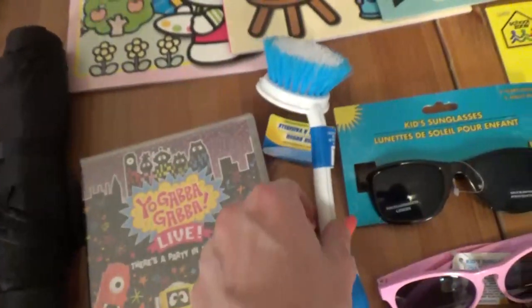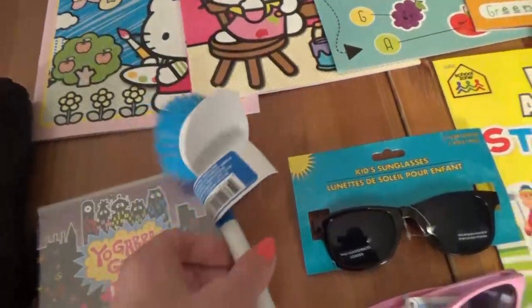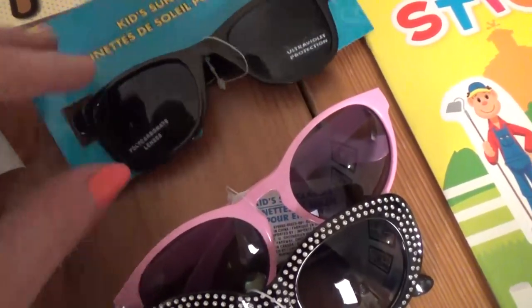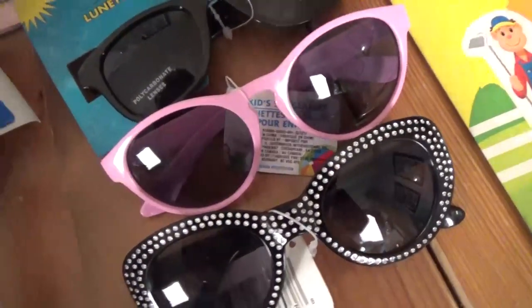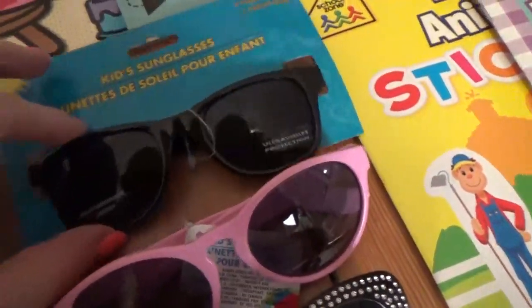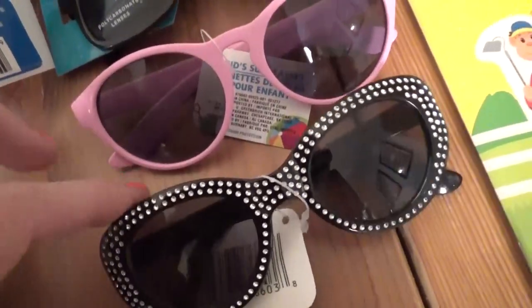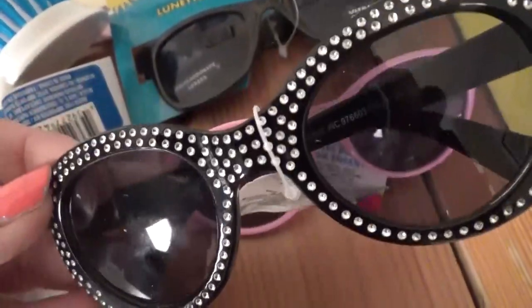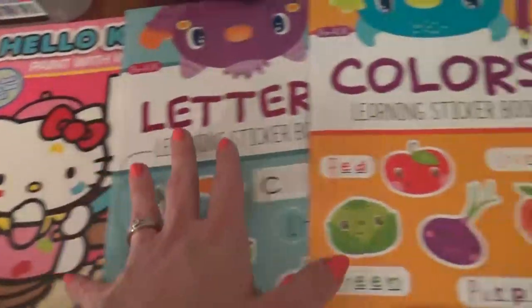I picked up a new scrub brush for shining my sink. And then the kids will be so excited for these. One of their biggest complaints on long car trips is the sun in their face. So I picked up this pair for Jackson and this pair for Mackenzie, and then these ones for Lily. I could just see little sassy Lily loving these glasses. They are so cute. And then, can you guys tell I'm a homeschool mom?